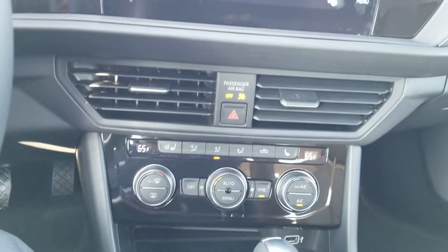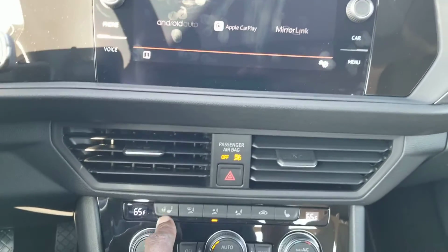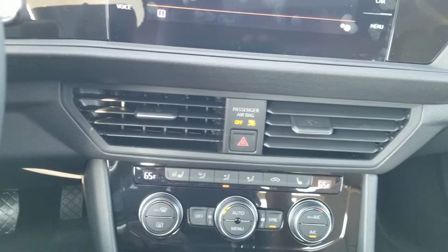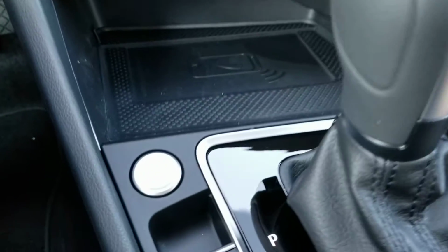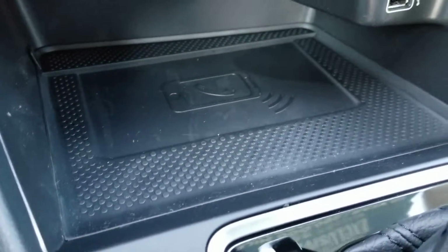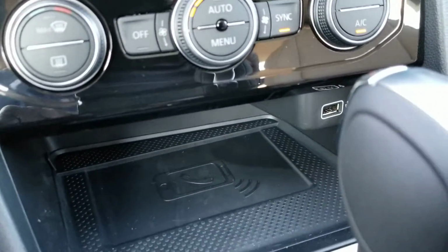Now this car does have the cold weather package, which means it adds a remote start. And then also it has heated steering wheel and heated seats as well, and heated washer nozzles. So this one's really loaded up. There's again that wireless charging bay right there. You just set your phone there, it'll charge in the case.